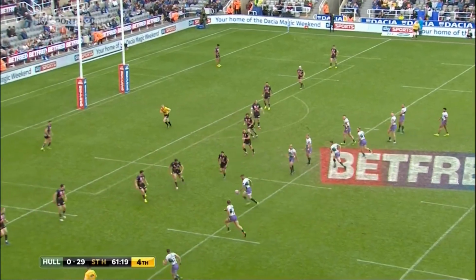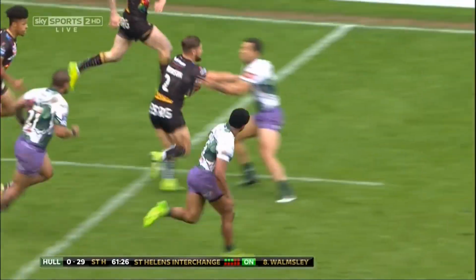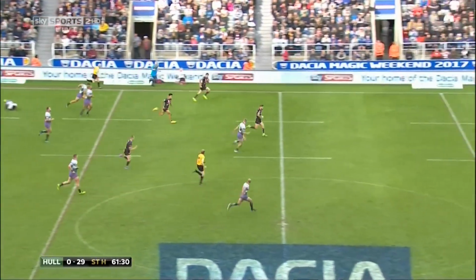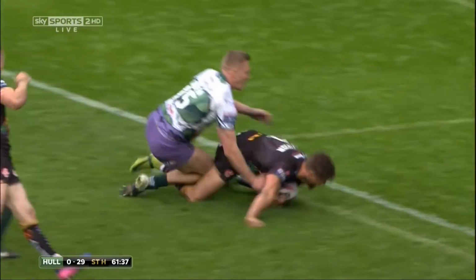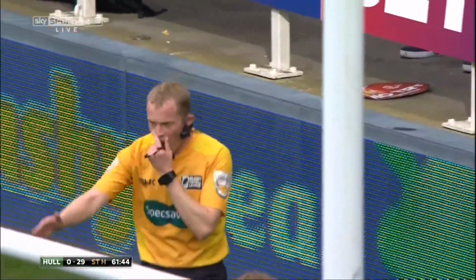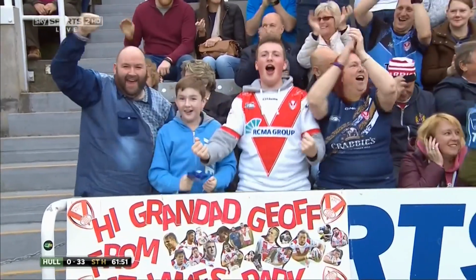And Hull labouring their way forward. Sneed kicks across field, but nobody there, whereas once you'd have expected bodies to be coming onto it. It's Saints who are more alert, and it's Saints who are certainly alert. And here is Makinson. We spoke about his try-scoring prowess. This is it, is it? He's there! So nearly denied, but Makinson gets his second try of this Super League season.